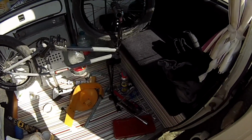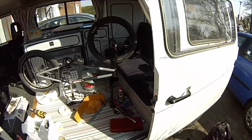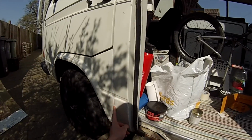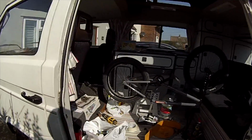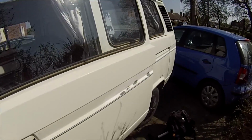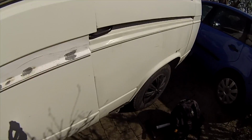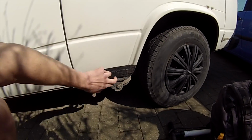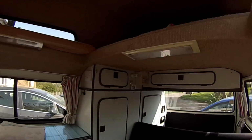And if you couldn't tell by the variety of crap in the bottom of the van, that's how I've been keeping myself busy, fixing bits of rust, like the bit down here, and the exact same spot on the other side. Still got to fix all this. I don't even want to know what's hidden under all that, but it's definitely rusty. The van isn't ever going on project. The inside of it's kind of done.